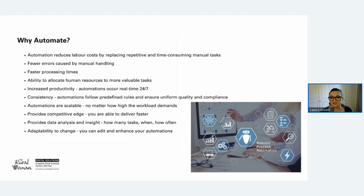Provides competitive edge. You're able to deliver faster because you're not focusing on those small tasks. Provides data analysis and insight. So how many tasks, when, how often. So that data analysis, sometimes you might not see it's so helpful to begin with, but in time you can go back and see, oh my God, we've actually had 45 clients run through this automation and it's worked perfectly. And that shows us that we've got 45 examples of people who are involved in this particular element of our business.